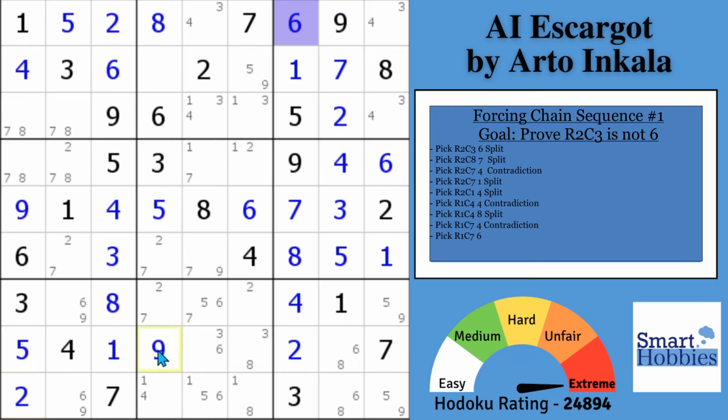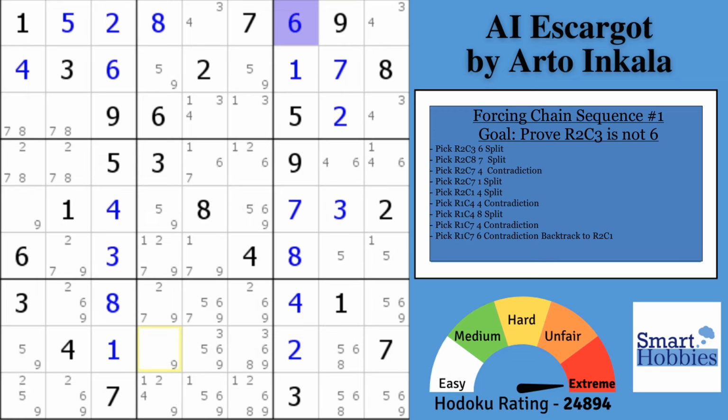And once you do this 9 here, you see there's nothing to put in row 2, column 5, or row 2, column 4. And so now we can backtrack all the way to row 2, column 1. Because the 8 and 4, neither one of those worked in row 1, column 4. So we can go all the way back to row 2, column 1. And we're going to check out the 5 now.